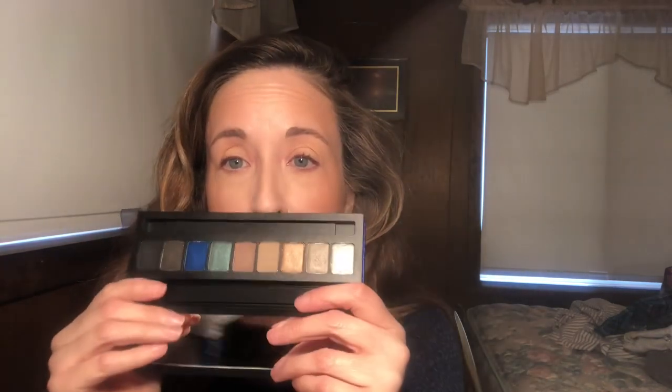Silly Allison. Because I did not need this. This is reminiscent of the Kim Kardashian West and Mario palette that they did. This sort of reminded me of it a little bit, you know. It has that pretty pop of blue with a bunch of neutral shades, and everybody's like, ooh, I gotta have that.